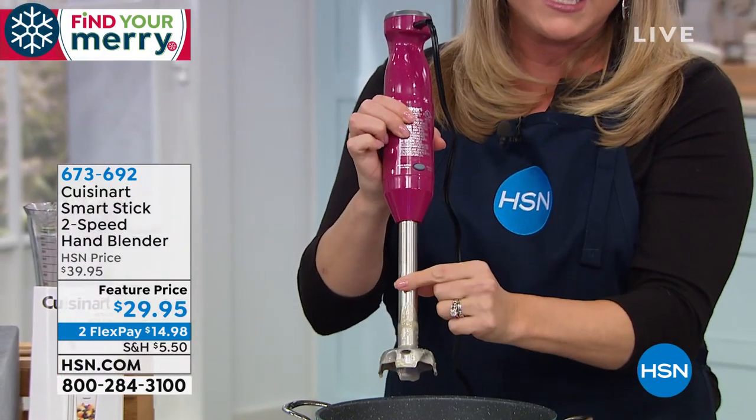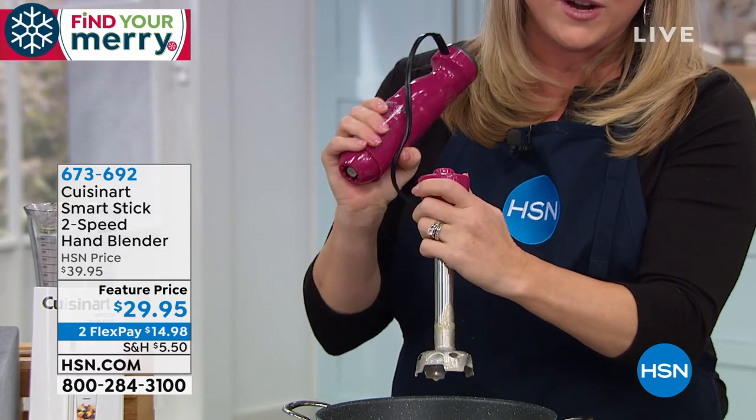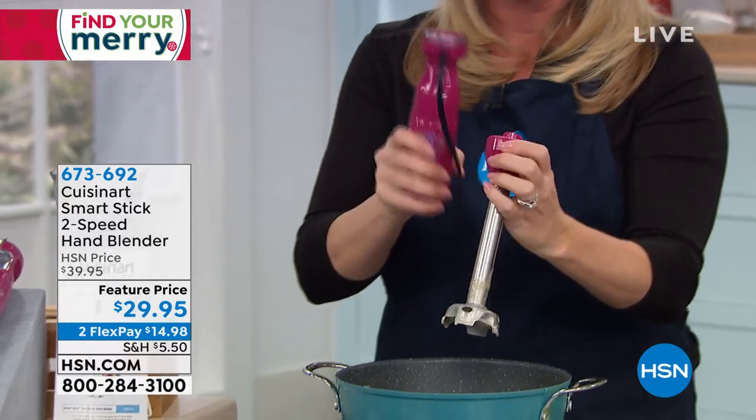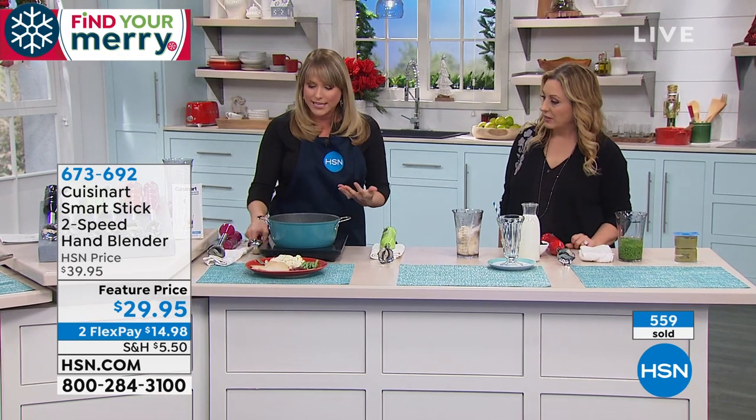I just wanted to show you how easy this attaches. When you're ready to rinse it underneath your tap, you just hit that button and it pops right off. It ejects right off. So that's that 300 watt motor. The motor does not go under the sink. I probably don't even have to tell you that. But this does. This is the only thing that will get a little bit dirty. You'll just take it over to your sink and rinse it. And now I have gravy that has none of those chunks of flour.